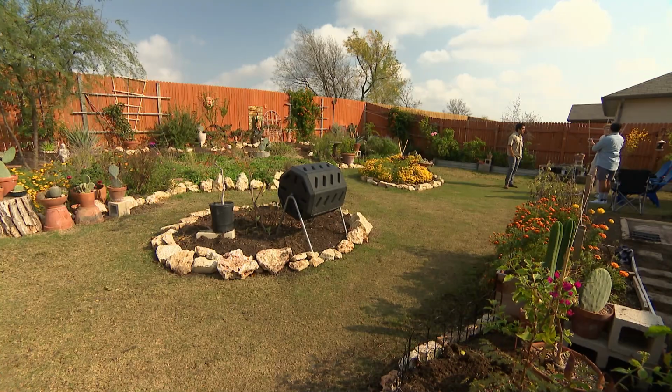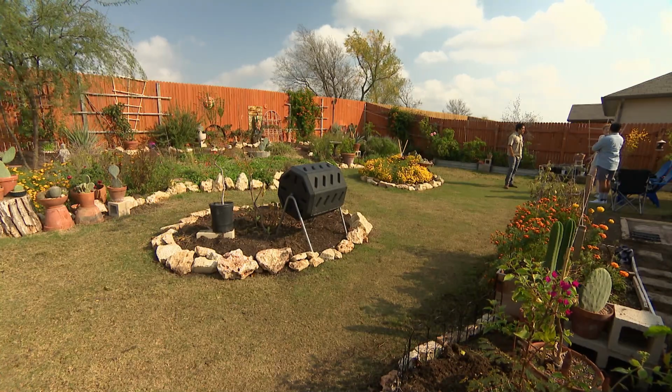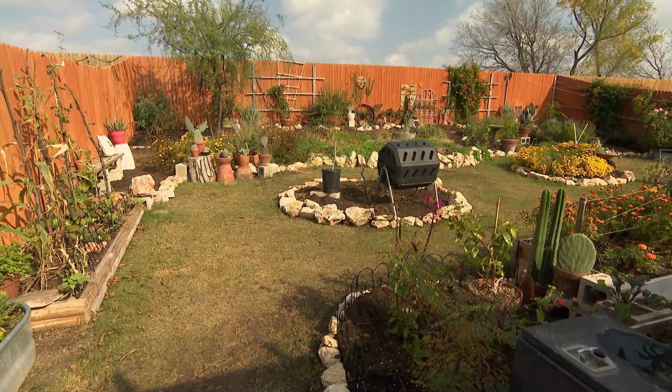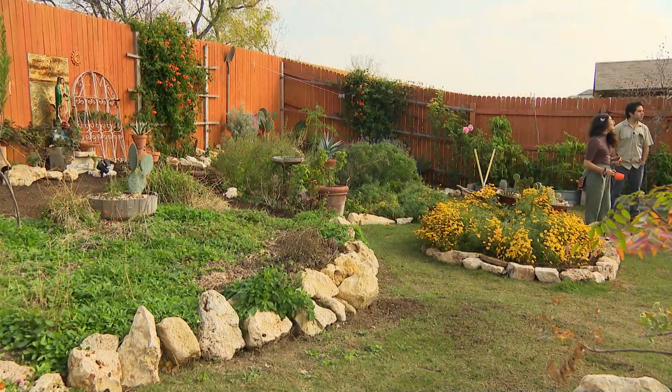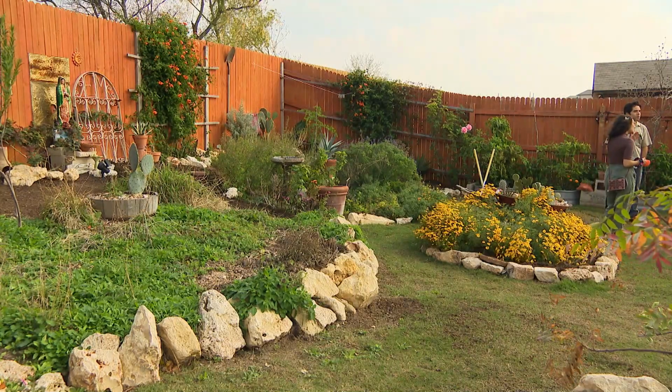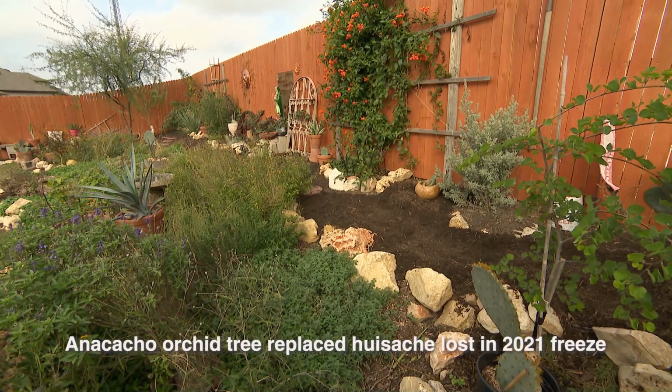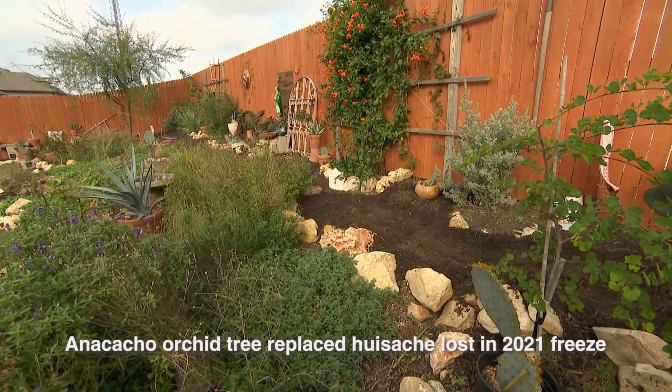So we gradually started peeling away the grass from that corner all the way to this corner. I wanted to establish the bigger stuff first, right? So I put maybe one tree on each corner. Originally, there were two huizaches until we watched an episode of Central Texas Gardener and we learned about girdling roots. And Carlos went to work and discovered that both plants had girdling roots. Unfortunately, this one did not survive.